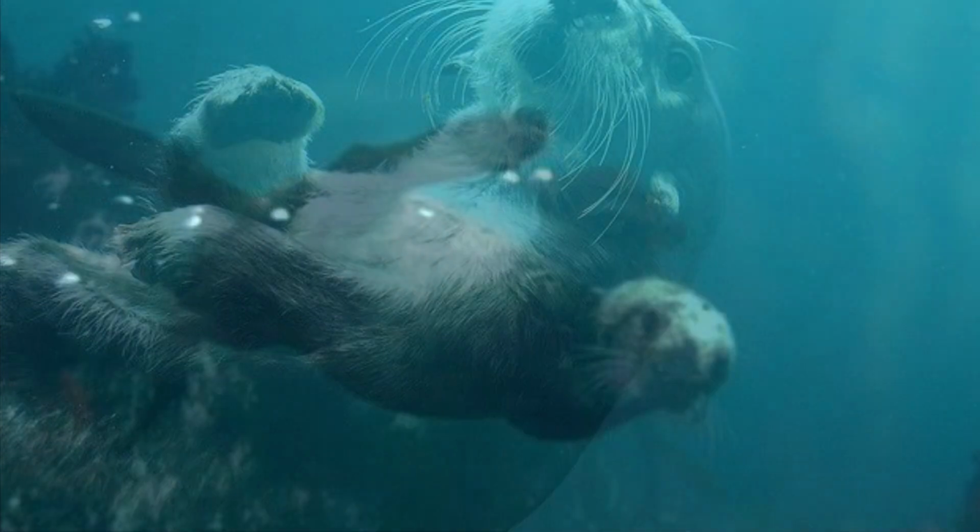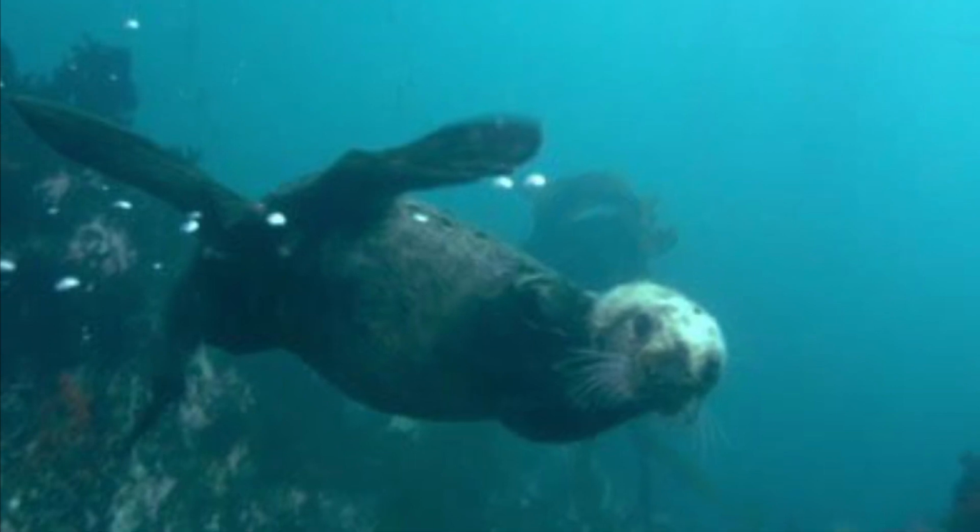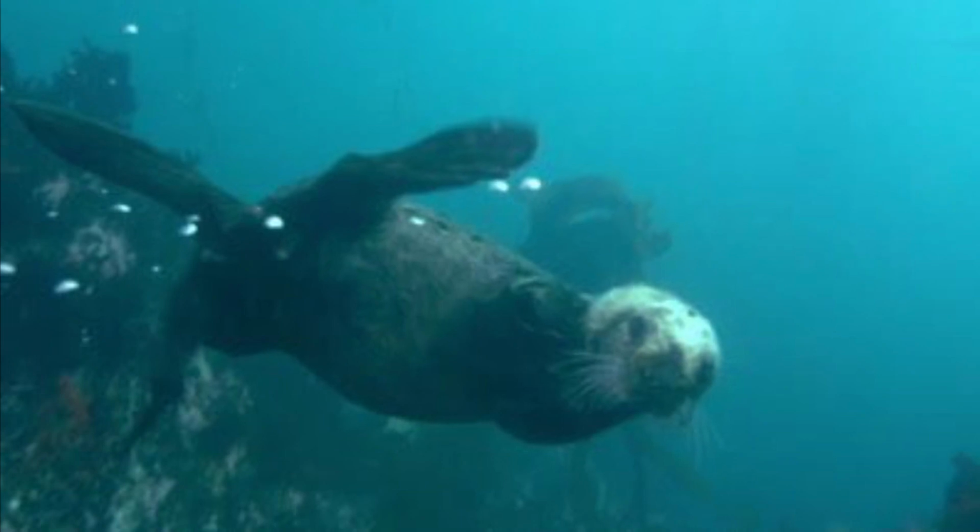And of course, like all otters, sea otters are very adept swimmers, but unlike river otters, when sea otters are swimming, they move their tails up and down like a dolphin. And sea otters have been known to stay submerged for more than 5 minutes at a time.